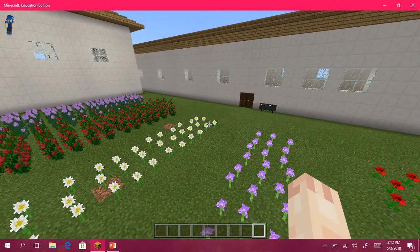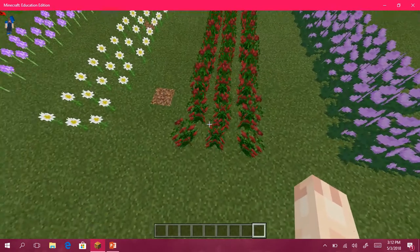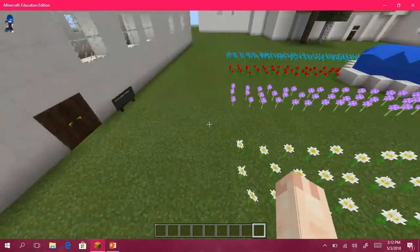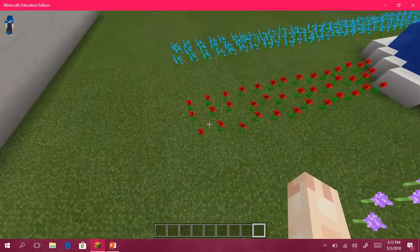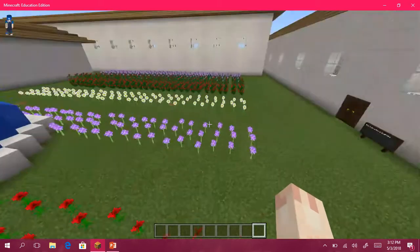Now I will show you my courtyard, which is right here. These are my pink roses, daisies. These are called poppies, and blue orchids.